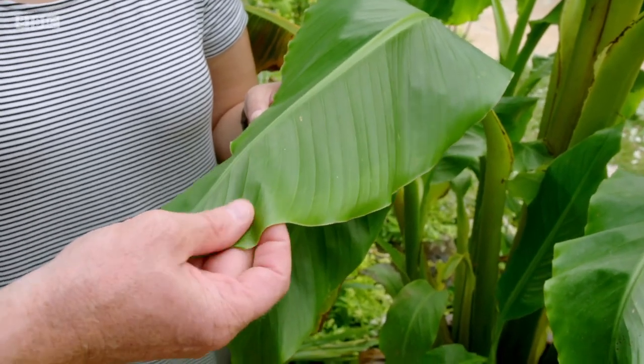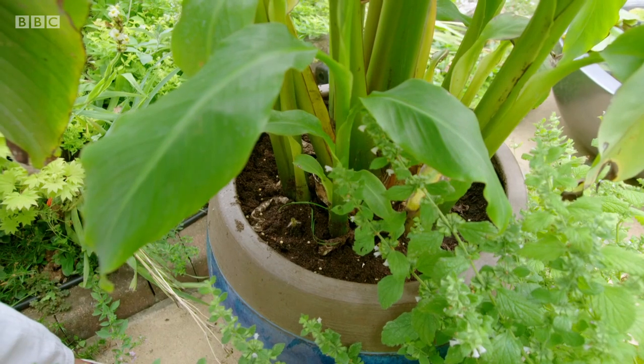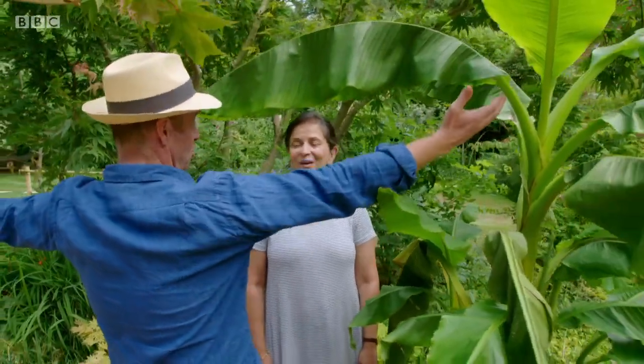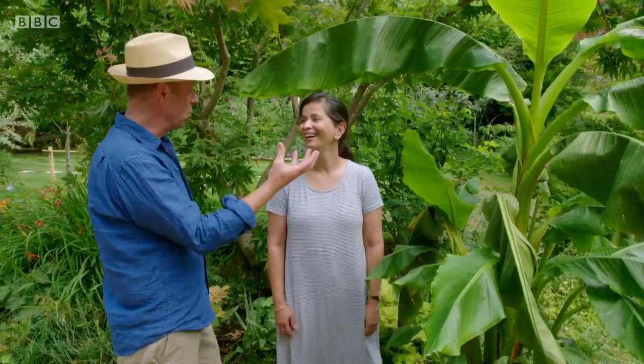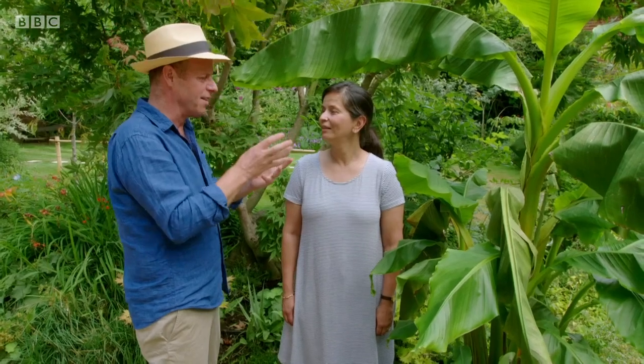I'm going to show off now, because I've got one of these in my garden. Have you? But I've released it out of the pot, so it's in the ground, and they get enormous. And the leaves are twice as big as your leaves. And I've actually had fruit on it. I've had bananas on it. Have you? Yeah, tiny little bananas. They're not edible, they're full of seeds.